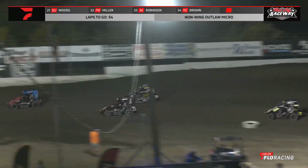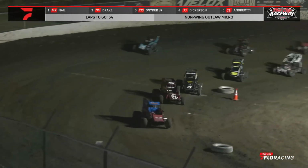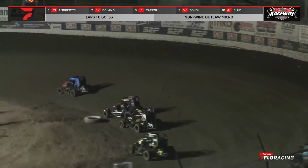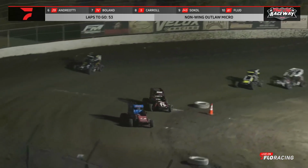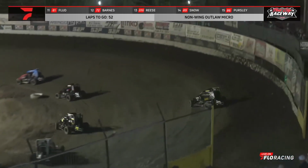Drake and Snyder go side by side, tight racing down out of turn number 2, sorted out through 3 and 4. Cale Drake got it that time. Here comes the 29 of Jake Andreotti on the high side of the racetrack. First one out of formation, so he'll try to hustle and run down those top 5 cars. Now dodges down to the inside. Meanwhile, Snyder goes top shelf in the 21 car.